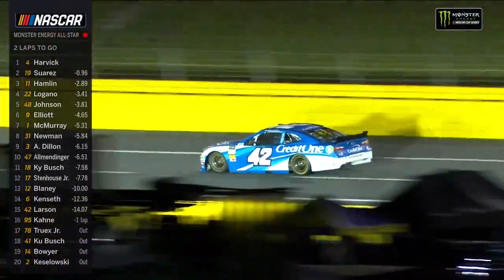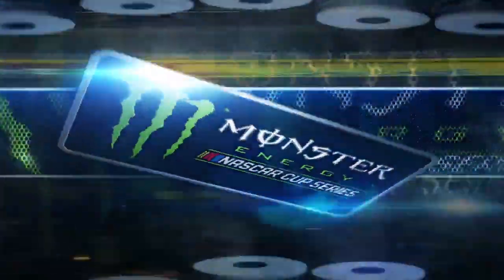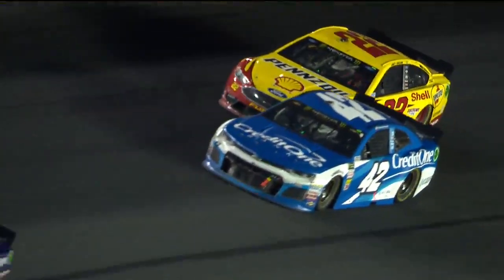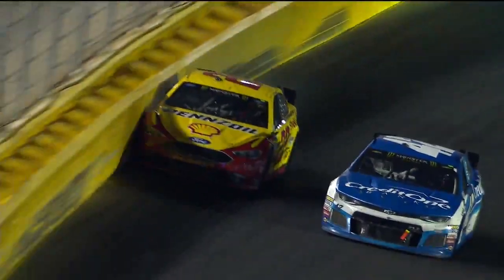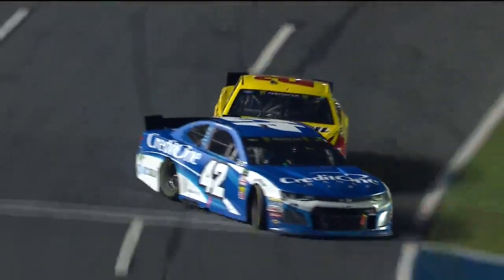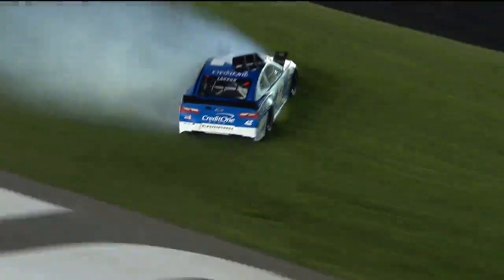So watch the yellow number 22 Ford of Logano coming into frame at turns 3 and 4. Yeah, this Logano up on the outside. You see if the 42 maybe comes up in front of him. Yeah, I think the 42 got a little bit tight there behind the 11, and he came up the track. That just ran the 22 wide. I think Logano bounced off the wall, and when he did, it shot him over to the left a little bit and got him into Larson.